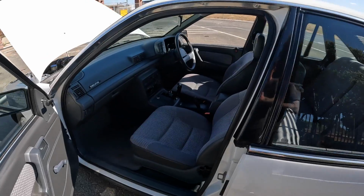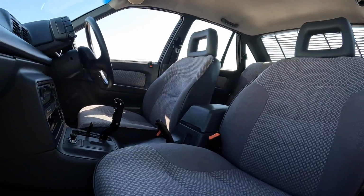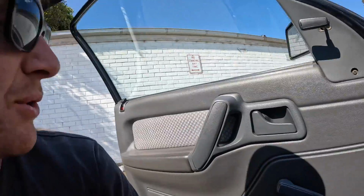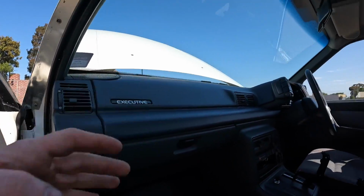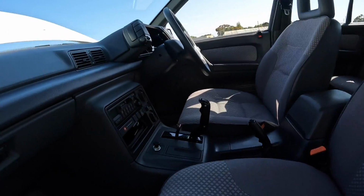Interior wise, if you've been on this channel for a while, you'll remember this car came with, I believe they were VT Coulsons with the blue insert, which did not fit the car. They looked absolutely disgusting. I literally pulled them out the next day after I bought this car. So all factory door trims in good nick. I did these new old stock. Like, I had a HSV badge there, put the exec one back in. Good roof lining. Factory exec seat in really good nick.